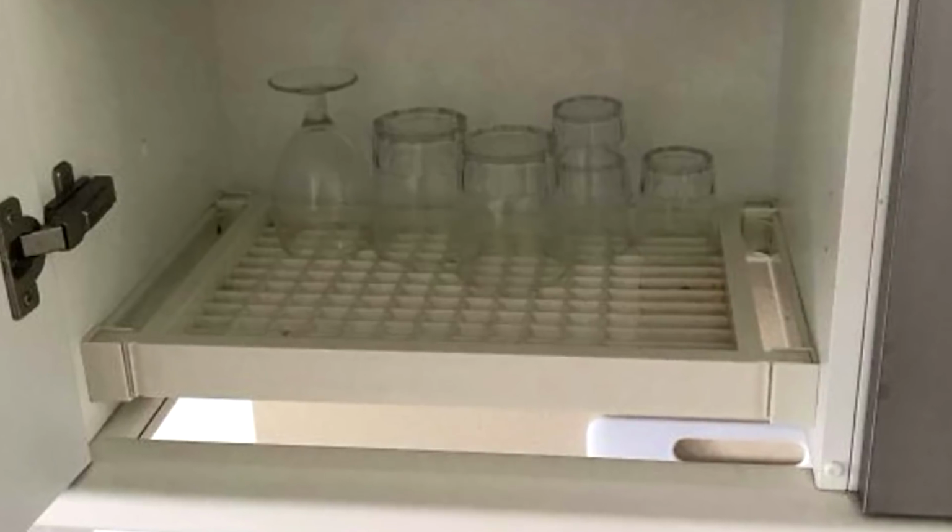This is a drying rack for your dishes that goes right above your sink. Not only is it a drying rack, but it's actually where you store your dishes. So there's basically like holes in the bottom of the cabinet so that the water can drip dry right back into the sink.